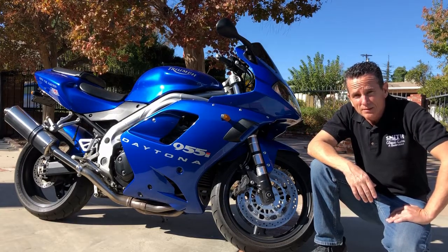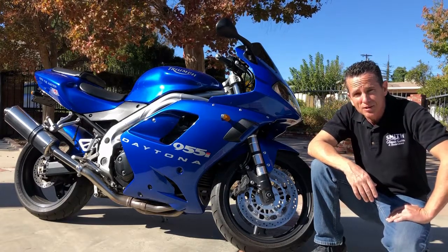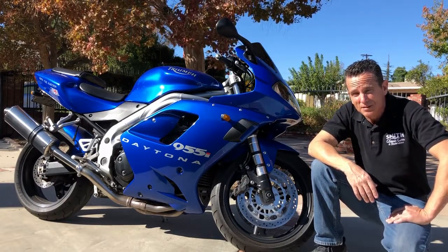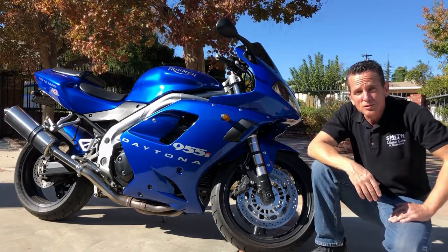And it's been a nice bike. It's British, so I'm having some trouble with an oil leak here or there, and it's hard starting, but I think that's probably part of its character. Anyway, let me give you a closer look at it.